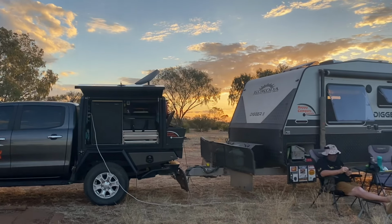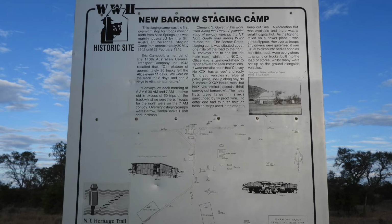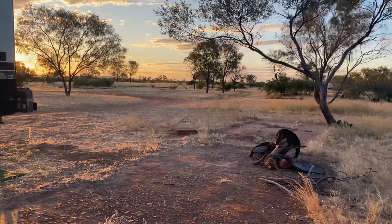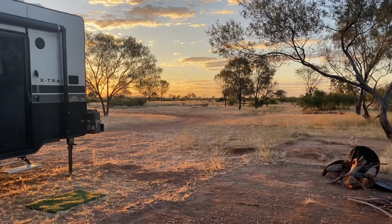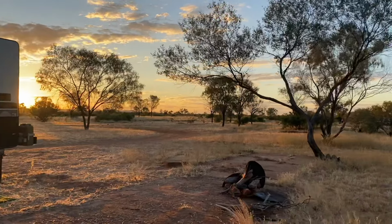We're camping here at the Barrow Creek World War II site. I'm jiggling around a bit because the ants are phenomenal. I've put some timber on that fire, but I can't get close enough to load it up anymore because they're just going crazy, these ants. But look, it is a beautiful view, isn't it? A beautiful sunset. If only I could keep my feet still.